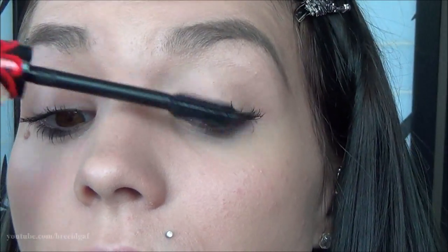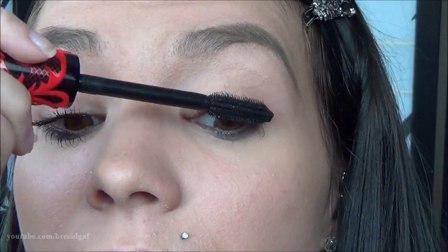So here's one coat on this eye with just one coat of this mascara. The brush looks a lot bigger than it feels on your eye. It looks a little bit intimidating, but when you're actually using it, it's really not that bad. I feel like this mascara is more or less making my lashes look longer, but not as thick. You know what I mean? Okay, so this eye turned out really, really nice. I really like how that looks.